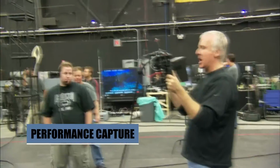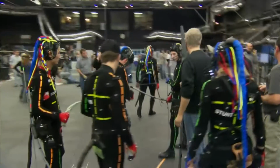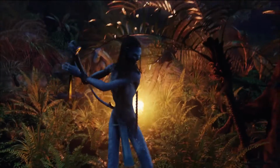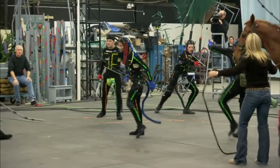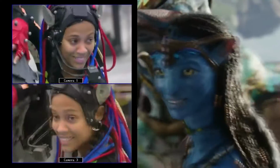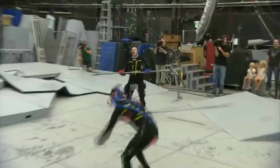Performance capture. James Cameron intended to create beautiful, sexy characters that you can fall in love with, and based on different forum discussions, it appears that Neytiri had that effect, and the normal rough motion capture was insufficient. Cameron and his colleagues created the term performance capture, which refers to recording all of an actor's nuances, body language, and emotions and transferring them to a computer equivalent.